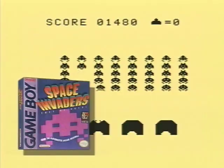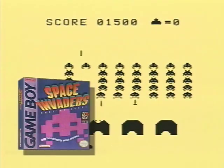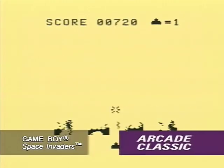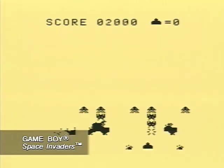Remember this arcade classic? Space Invaders returns to your Nintendo Game Boy and the action is better than ever. Clear each level as the invaders come closer and closer, ultimately destroying your protective barriers and you.